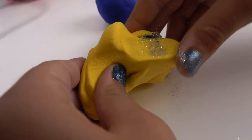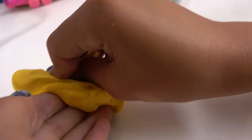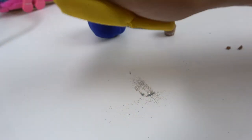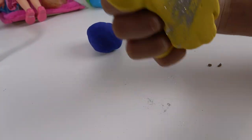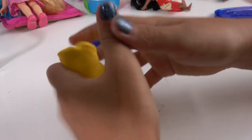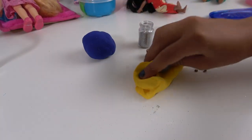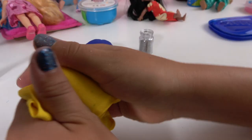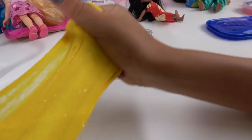Oh no. Please don't go away. Glitter, stay in the slime. Yes, there we go. Stay in the slime, please. Oh, thank goodness it's in the slime. Okay. That was a little bit of a glitter rush, but wow, this looks the best.